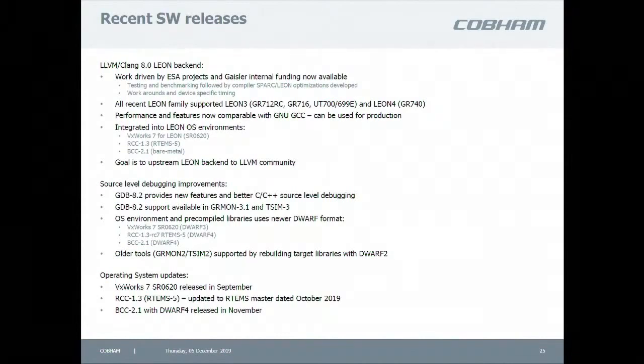We compare that with GCC, and we find that it's basically the same performance. So it's more application dependent than it is compiler dependent, which performance you get, whether it's better with GCC or LLVM. We have also introduced GRBOOT support in all our tools, which means that we can get better C and C++ source level debugging. So we have now updated all our environments, both BCC and Artem's. I think we released that last week, and then VxWorks, the latest version of VxWorks 7, to include the new LLVM Clang compiler, and it's now also built using the newer DWARF format that allows us to take benefit of GRBOOT.